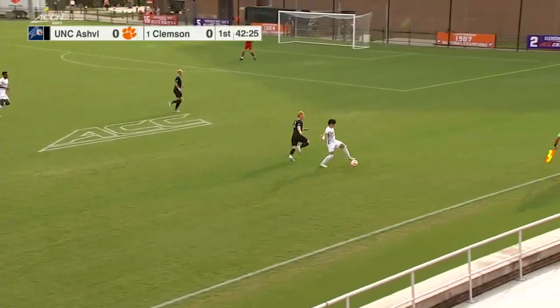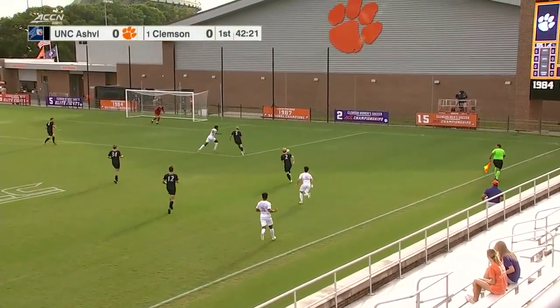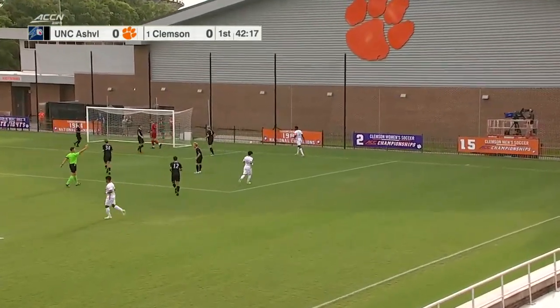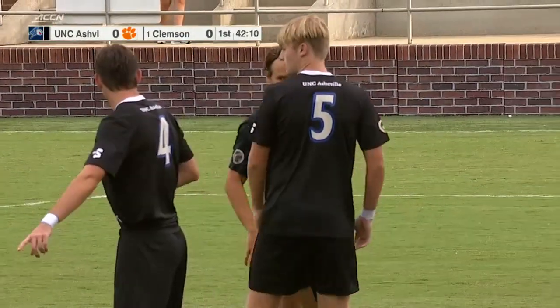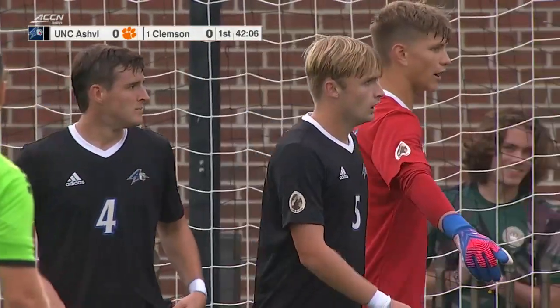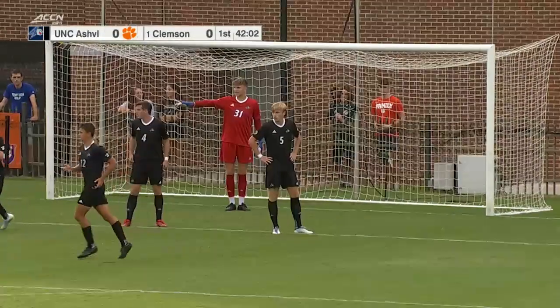Clemson will play it wide now. Ball forward. And that'll end up being a corner kick. First set piece opportunity for the Tigers. Yeah. Mohamed Say just so easily in an on-by position. You can see him getting that blind spot of the center back, able to earn his team a corner there.